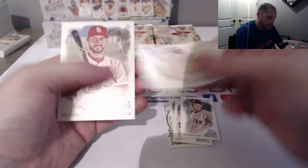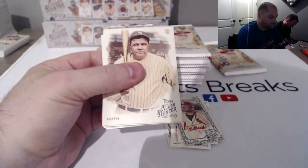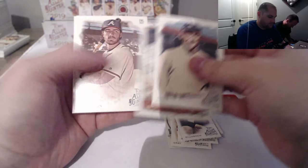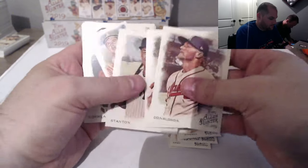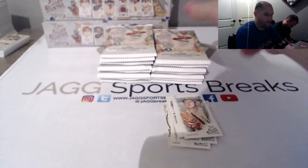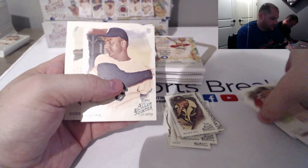Blue ribbons. Potato sack race. I guess that has to do with the partner carry. So Yadi Molina. Killebrew. Gonzo. Ryan O'Hearn. Catfish Hunter. Rizzo. Hank Aaron. Egg.